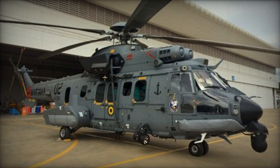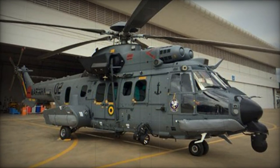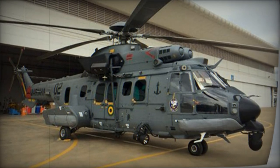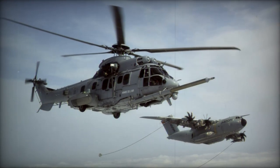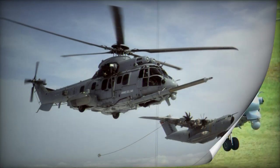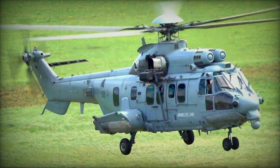The Eurocopter, now Airbus Helicopters, EC725 Caracal is a long-range tactical transport helicopter. It evolved from the Eurocopter Puma/Cougar family. It was specially developed to meet a French Air Force requirement for a specialist helicopter for combat search and rescue operations. The new helicopter made its first flight in 2000.